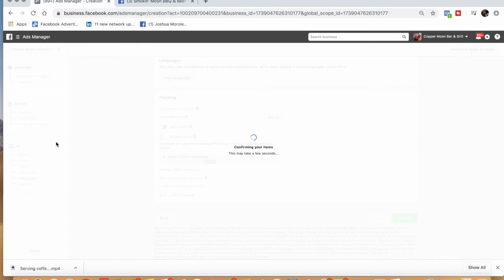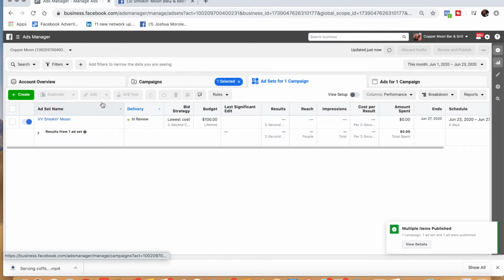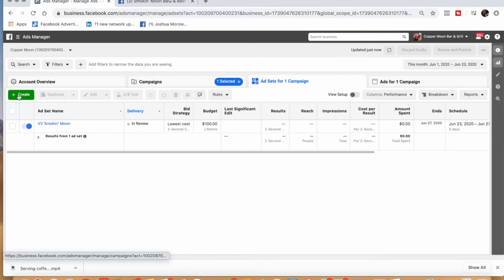Now I'm going to show you another very powerful tool, which is the retargeting tool on Facebook. So now we're going to set up a new campaign at the ad set level. So it's just video views for Smoking Moon. Yep. Okay. Now let's go in and create one at the ad set level.